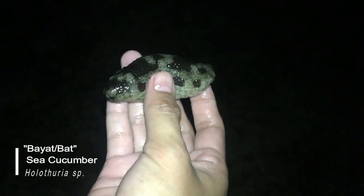The boys also found a sea cucumber. Look. I think this is a white-teeth fish sea cucumber, but I'm not sure. I might have to check on my identification guide. But we are going to put it back.